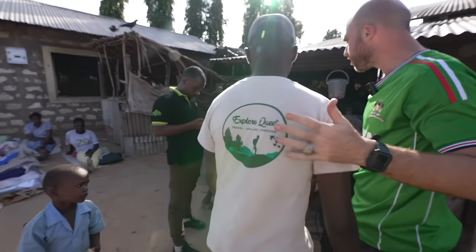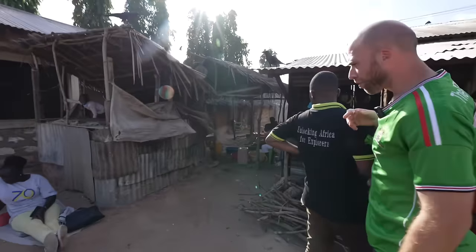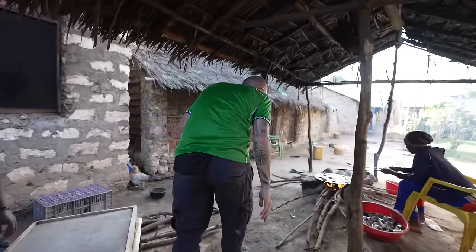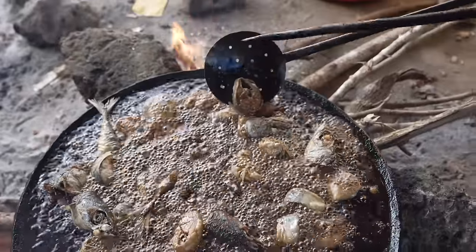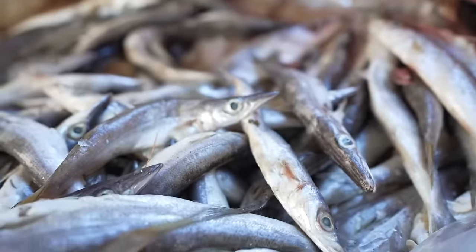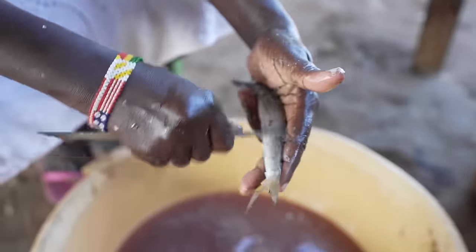Let's go see. What's in over here? Okay. Fish? Oh, wow. Santisana. Wow, look at this. Incredible. So what type of fish is this? I don't even know. It looks like a mini barracuda. They chop it up into small pieces.